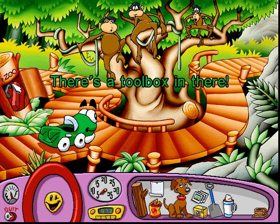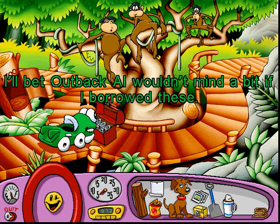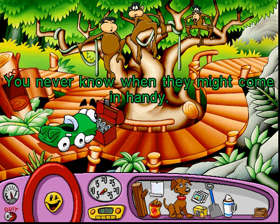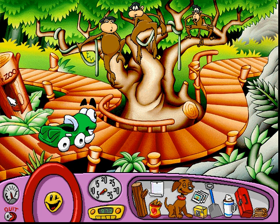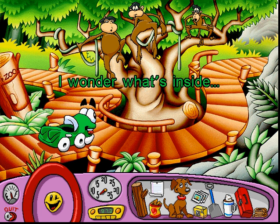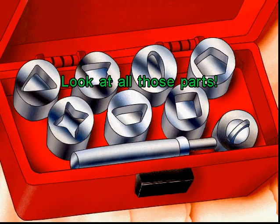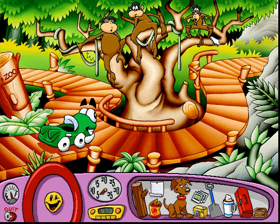There's a toolbox in there. Where are those things? Mind a bit if I borrow these? You never know when they might come in handy. I wonder what's inside. Look at all those parts. Which could come in handy.